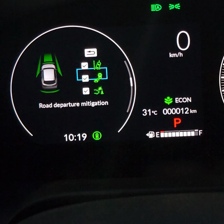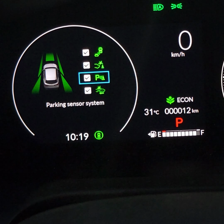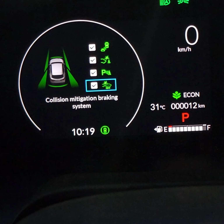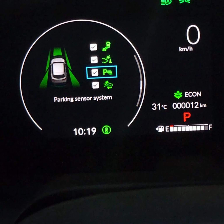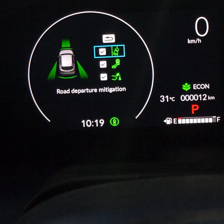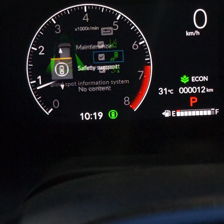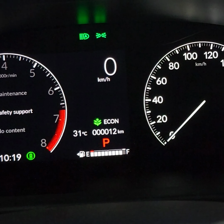Then, departure warning, right? Low speed braking, parking sensors, collision mitigation braking system. So, it's got a lot of safety features. At the same time, it also has yung blind spot monitor as well, right? So, if you're thinking safety, this vehicle is very safe. It has a lot of safety features now. So, yun yung itsura niya, guys.